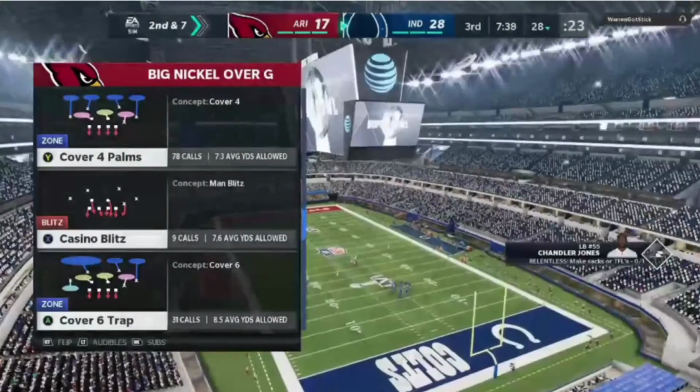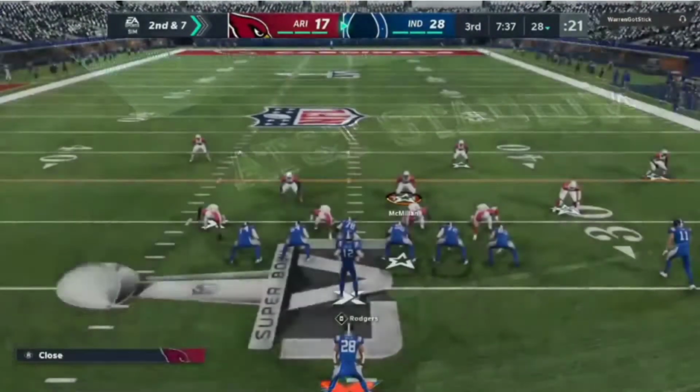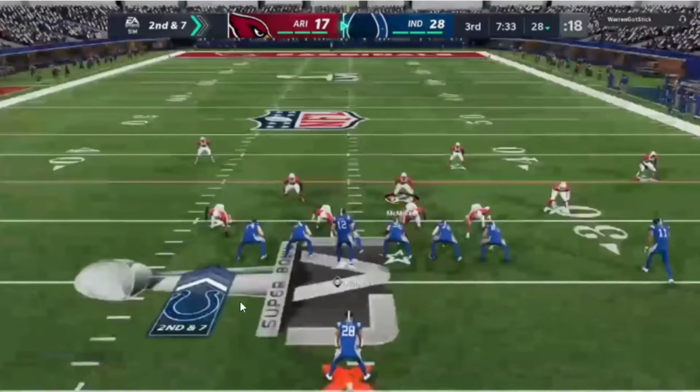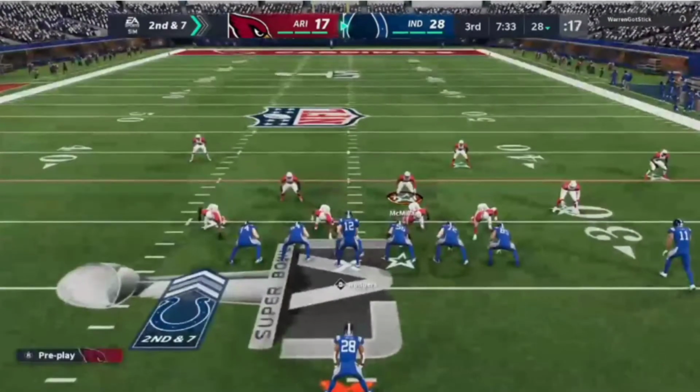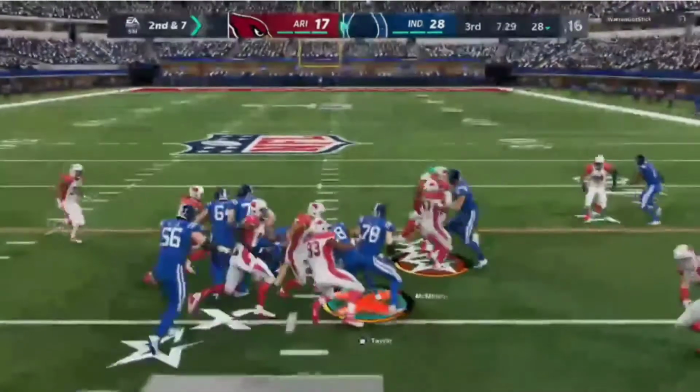Whatever. I'm not gonna catch it. Are you familiar with this? I'm pretty sure you are. Yeah, it was shown. Oh yeah, sorry. Are you familiar with run fits? Warren has no idea what a run fit is.